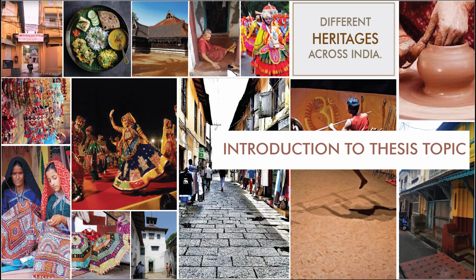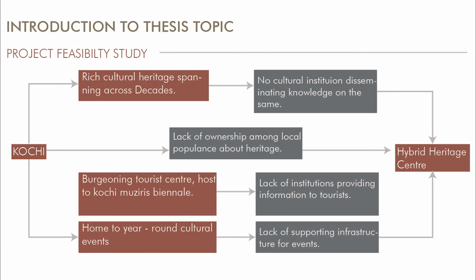Introduction to thesis topic. First one is Project Feasibility Study. Kochi is home to year-round cultural events, a tourist center, host to Kochi Muziris Biennale, with rich cultural heritage spanning decades. But there is no cultural institution disseminating knowledge on the same. Lack of ownership among local populations about heritage, lack of institutions providing information to tourists, lack of supporting infrastructure for events. This leads to the importance of a hybrid heritage center.